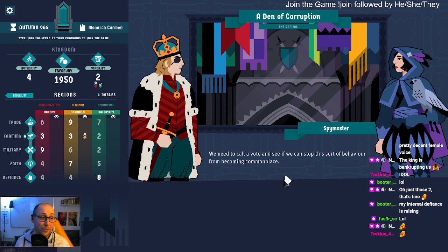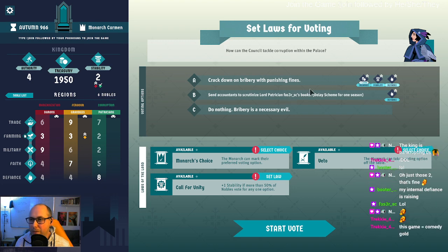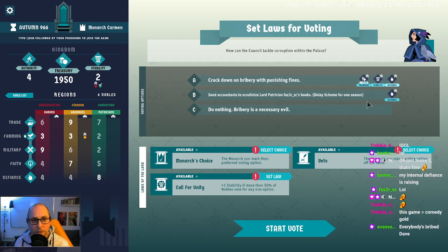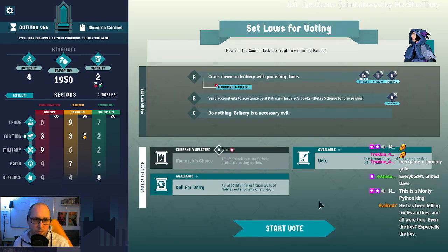We just need a vote to stop Phaser at all costs. Okay, crackdown on bribery. That raises stability. That's nice. And gets us a bit of cash. Like that one. Send accountants to scrutinise Phaser's books. Delay the scheme for a season. Do nothing. Bribery isn't a necessary evil. A monarch's choice is going to be crackdown on bribery.